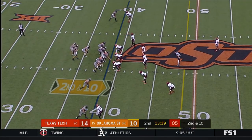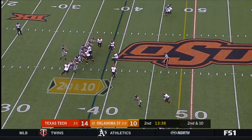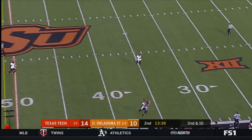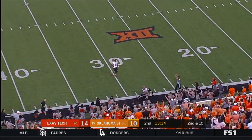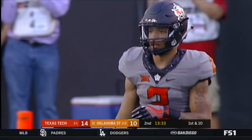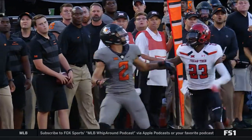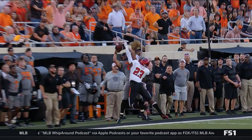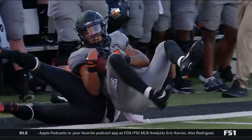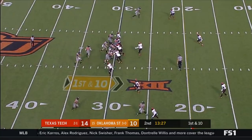Play clock at 5. Cornelius down the sideline. Looking for Wallace. And he makes the catch. Well, and DeMarcus Fields, number 23, was all over him as well, and he just elevates over the top. Is able to high point the ball and come down with it. He even got 2 feet in bounds.